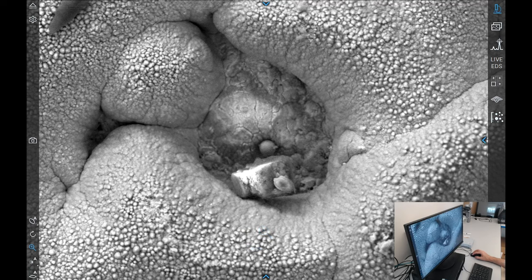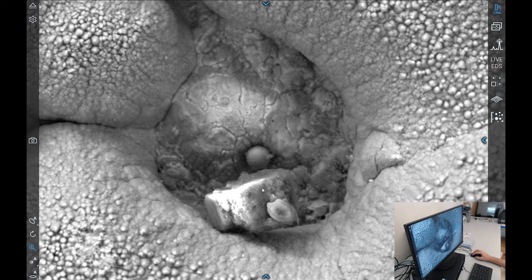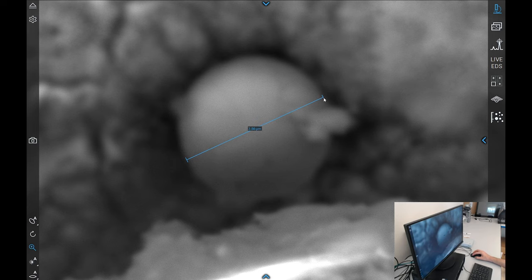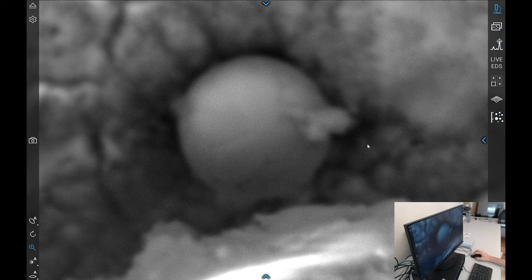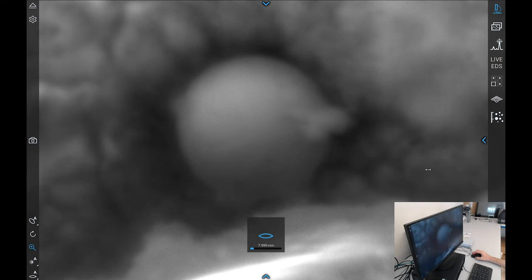Hello. Hello, what have we got here? Definitely got something in the center here. What is it? 3 microns across, not very big. Let's see if you can bring this into focus. That is one of our balls. Can I adjust the focus here? No, that's the wrong way. And that is as good as we're going to get because of its scale. But that is a ball.